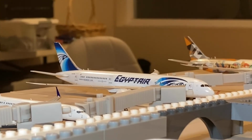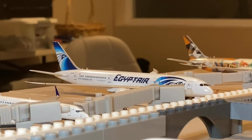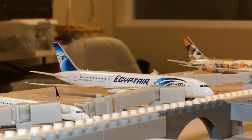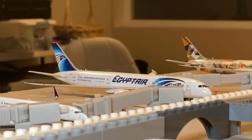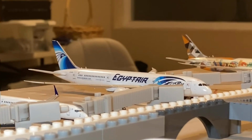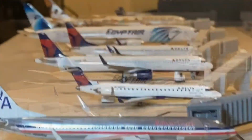But I love this JC Wings Boeing 787-9 mold, and I'm very glad to have two. The Etihad 789 and the Egypt Air 789 are both made by JC Wings. I do like the mold. And it's great to have the Egypt Air in my collection, finally. But yeah, like I said, he arrived in from Cairo and will head back out to Cairo in about 5 hours. I'm sorry about not the best quality.